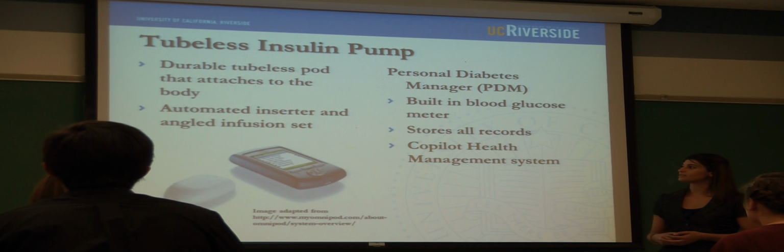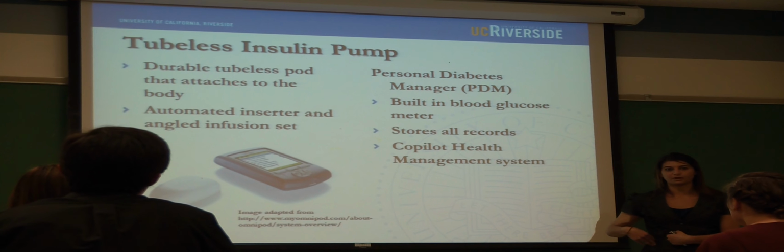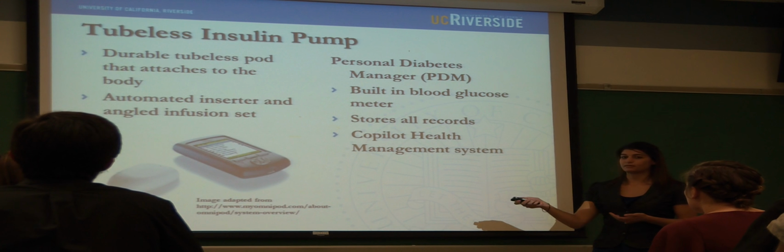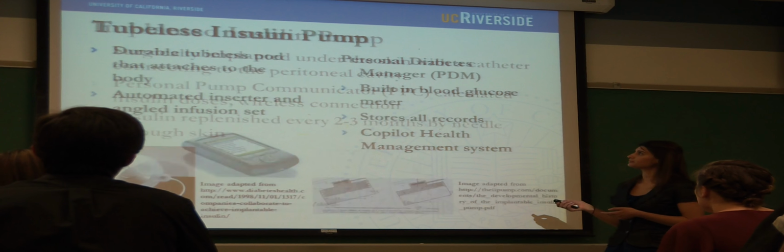Another one is the tubeless insulin pump, where there's a pod and it attaches onto your body, and there's a needle that goes inside your body, and it sends messages to the personal diabetes manager, where it can calculate the insulin dose needed, and then the insulin can be injected into the body by the pod.